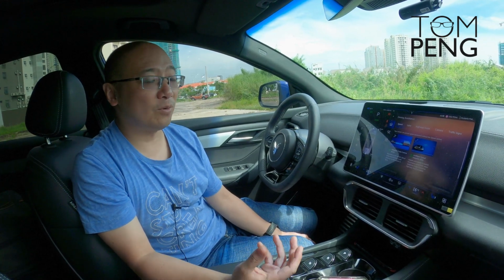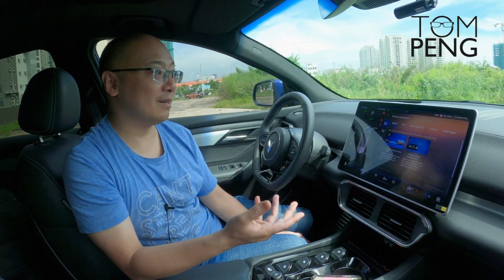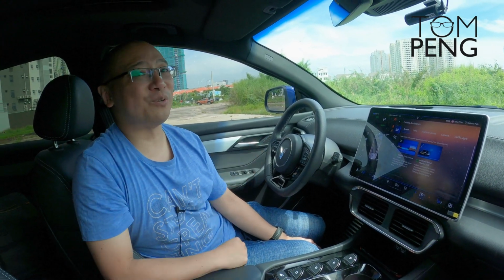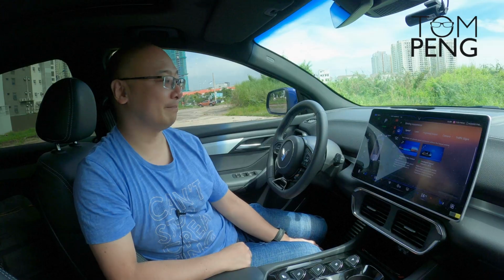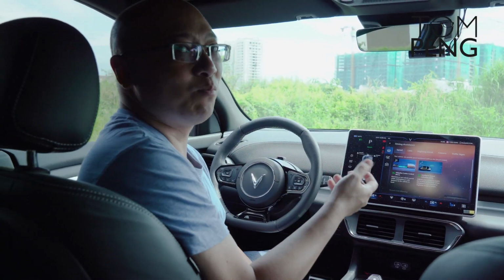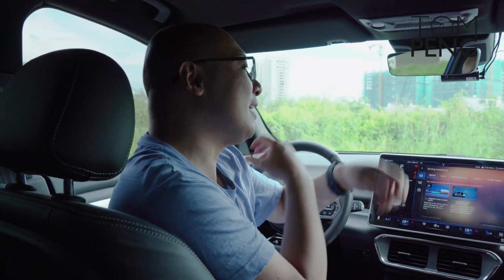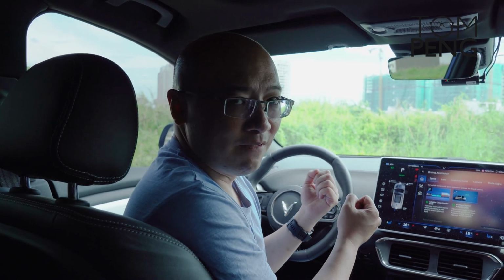I'm hoping that with subsequent firmware releases, we can actually test these driving assistance features. I think they're really, really cool, and I can't wait to test them. So obviously, we have to make more reviews of the car as we get new firmware. So why don't we get on the road and I can tell you the actual driving experience of the VinFast VF8.